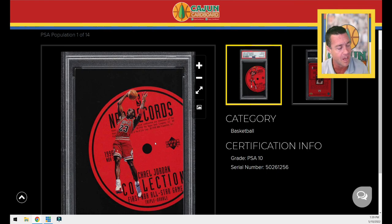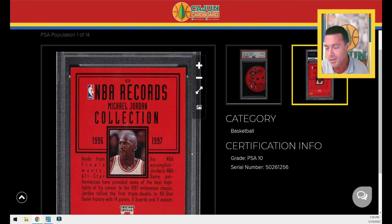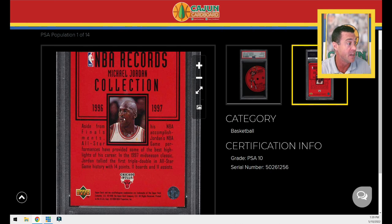He had 14, 11, and 11, and we're about to read about it on the back. But if I had to guess, he was used to scoring in the 30s in All-Star games and high 20s and dominating the game and being ball dominant. And I think he was just worn down by this age, and he just wanted to move the ball. And he probably wanted to do something he'd never done before, like get a triple-double in an All-Star game. And sure enough, he did it.